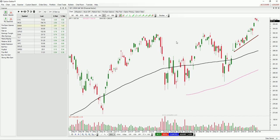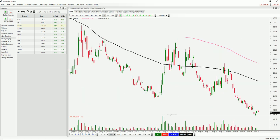Now, I do want to show you something that you can do. If you're short premium, you want to be watching option implied volatilities. This is the VXX. Click GTC in Option Stalker and drop an alert line. You don't want this alert line to be violated. So we're just going to select 2 points. We're going to get this downtrend line working.